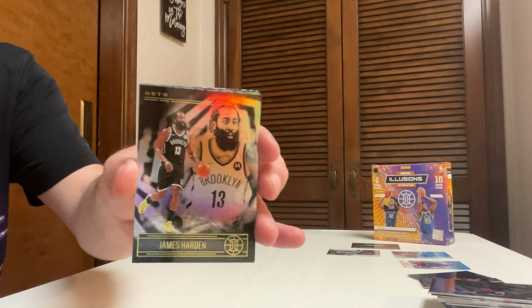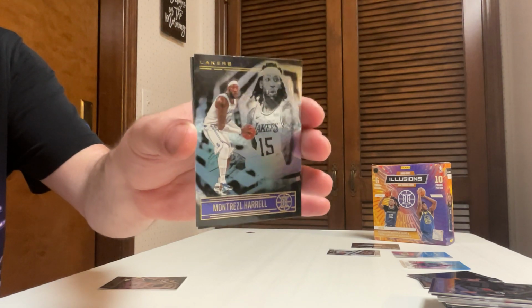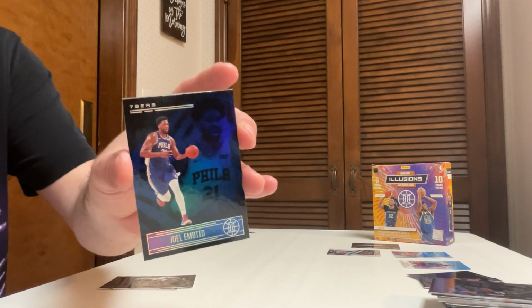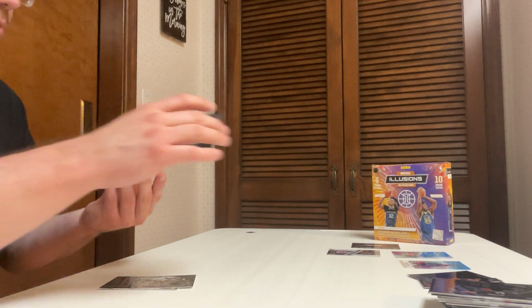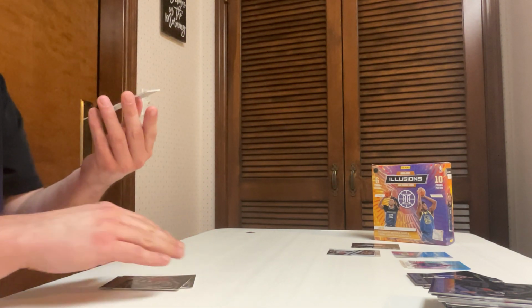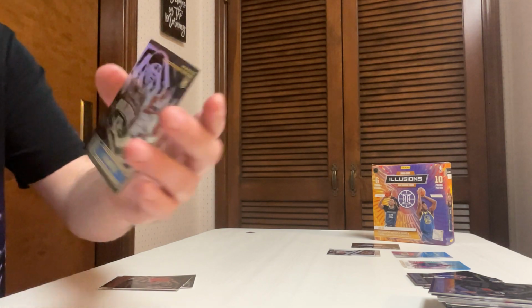We have a James Harden. Montrezl Harrell. Okay, here's a nice one. Joel Embiid. See if I can get... Just got to get it right. There. A Thaddeus Young. Oh, Mr. LaMelo Ball rookie card. I like him too. And the last card of the night, RJ Hampton rookie card.